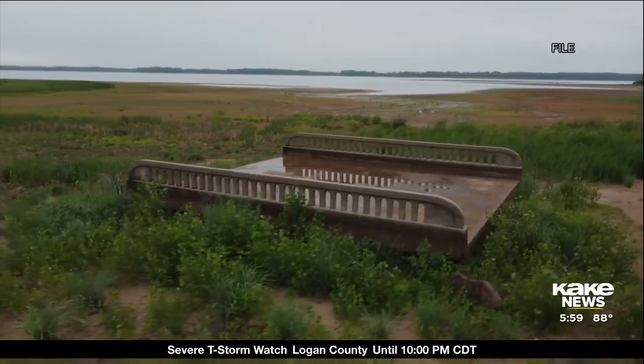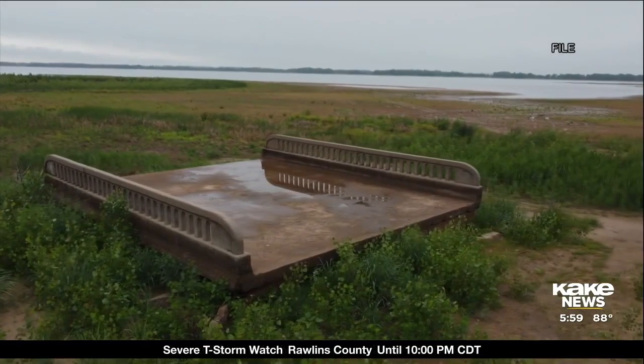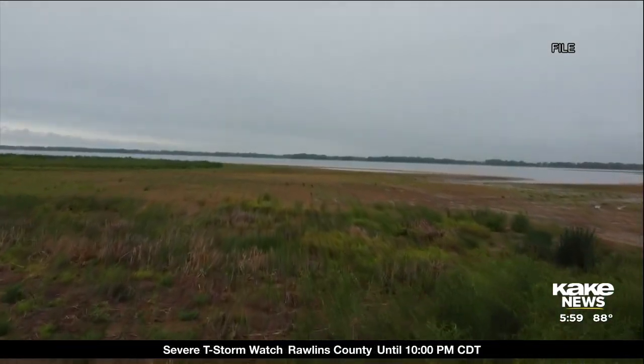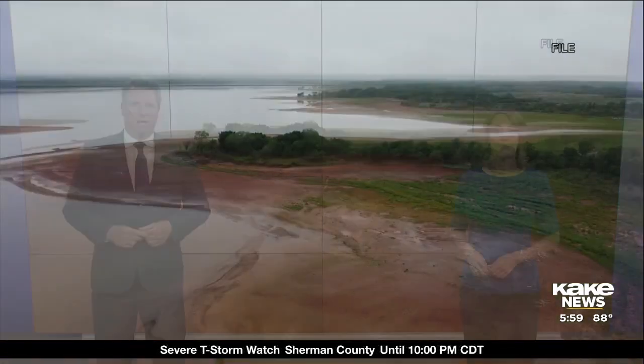The Cheney Reservoir hit a new low at 8 feet below normal. The City of Wichita says the lake, where the city gets much of its water supply, is expected to drop to about 55% of the conservation pool next month. And the water problems at Cheney Lake may seem fairly new here, but farmers and ranchers who live close by say it's been a growing concern for years now.